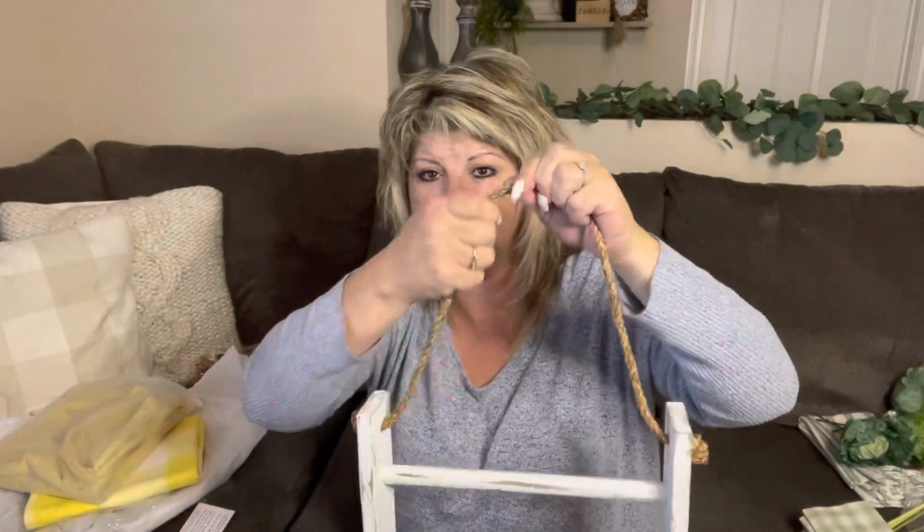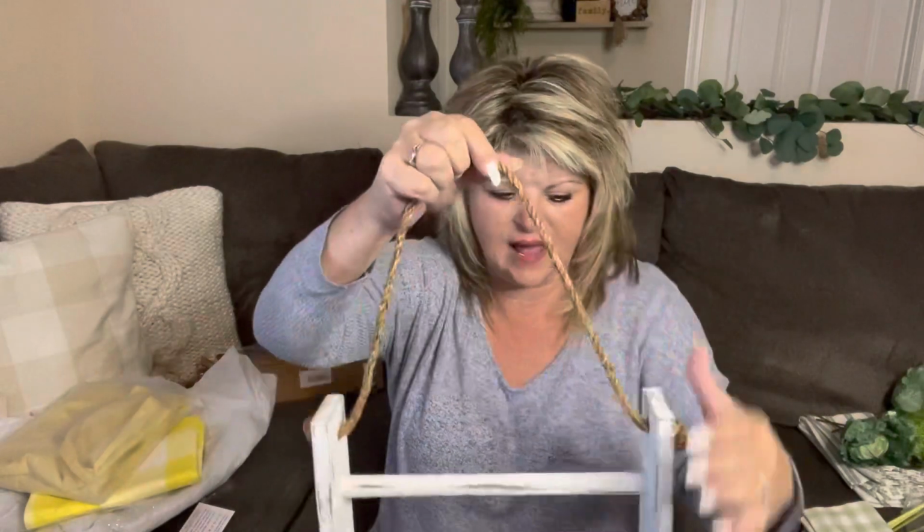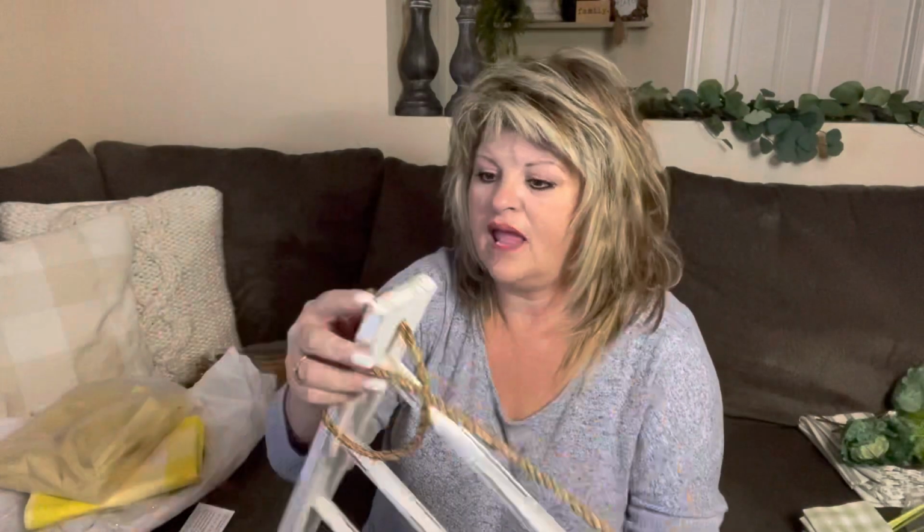But y'all, I really appreciate they took the time, and they must have put wax on it to keep it from scratching my hands. And I really appreciate that. You can see the sides of it here, they double knot it. And it does say that if you don't want this here, it shares the directions on how to remove the knots on each end.